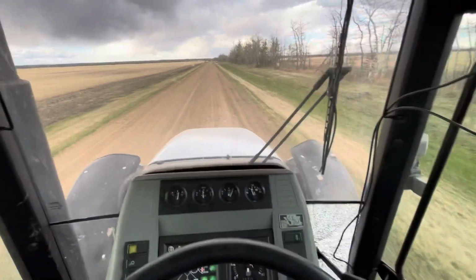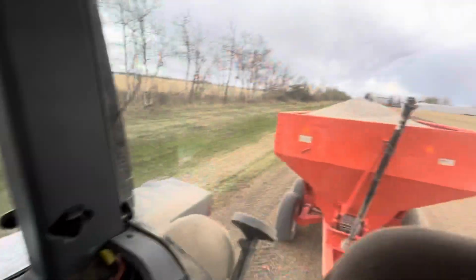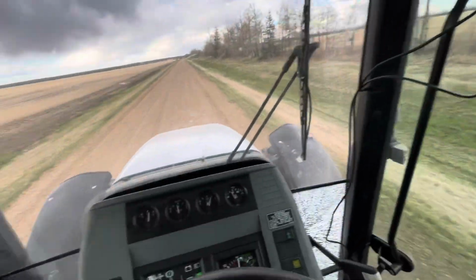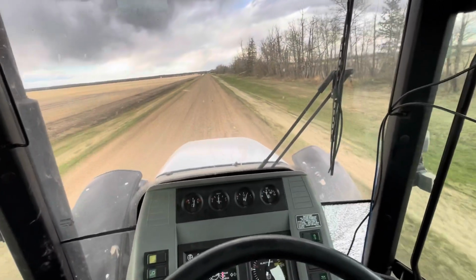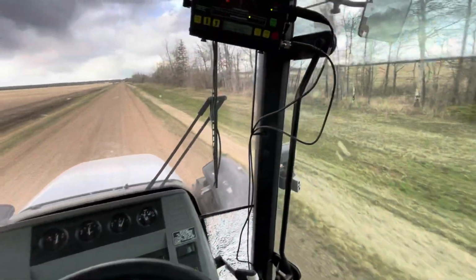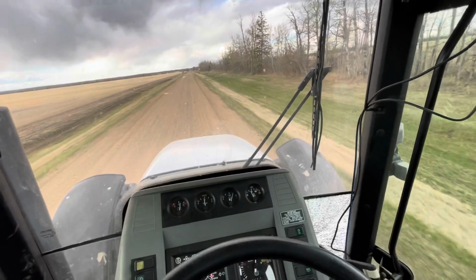So this tractor can go much faster. No, this is not top speed, just that spreader is right full, and I do not want to go too fast for that, so I'm just heading to the field nice and slow. Okay, I'll speed up a little bit here, but this tractor will go way faster than this. It's just that the spreader will start bouncing and everything.